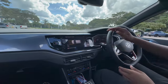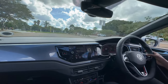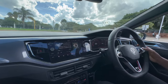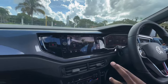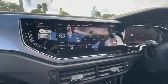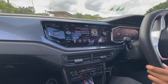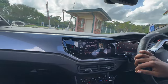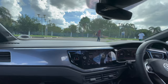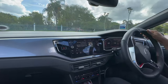So hey guys, we're now going for a drive in the Polo GTI. So as of right now, I'm in the normal setting, which is your eco mode. As you can see right there, we're in eco. So I'll just go through all the different modes. First things first, the suspension, as usual, GTI is quite firm, but luckily this one has got an adaptive suspension, so you can easily change your settings from a firm one to maybe a bit softer to your liking. But so far it's not too bad.